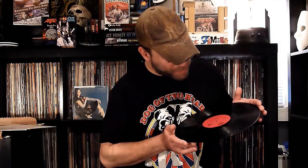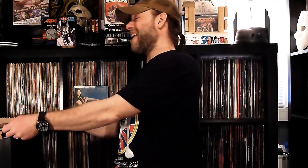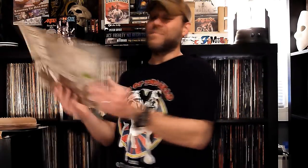Wow. Made in Germany, and I see 1A stampers. So it is very possible that it is the first pressing. Regardless, it's one I'm super excited to have in the collection. I've been chasing it ever since I fell in love with Quo. That is absolutely unbelievable. Ben, thank you so much.